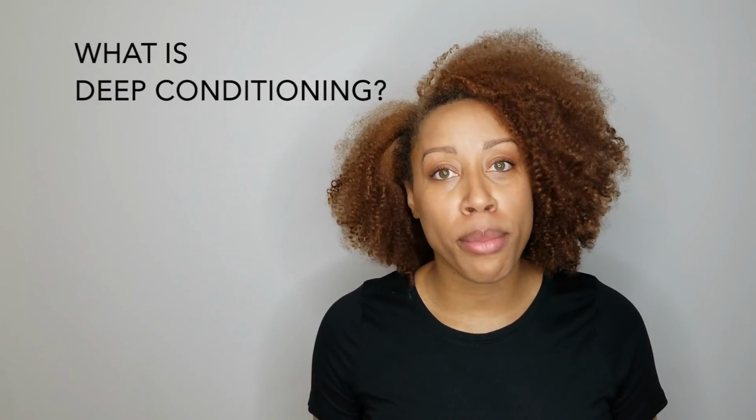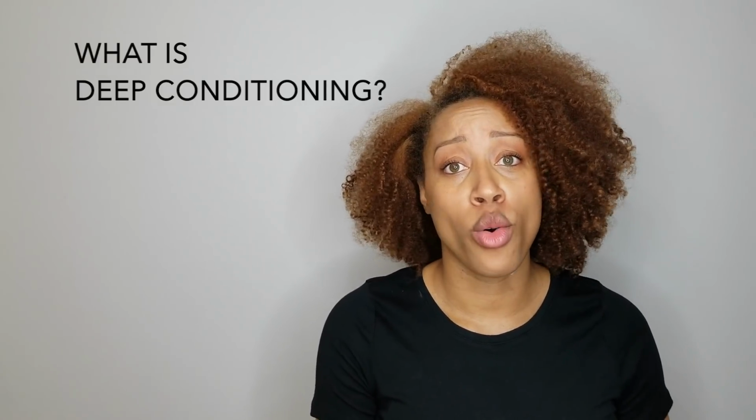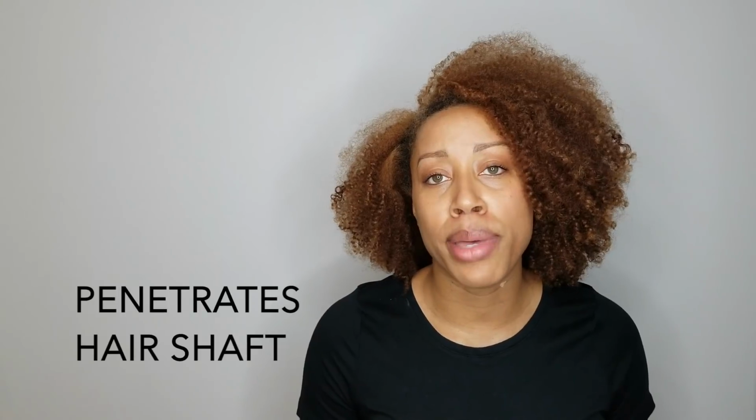If you're trying to avoid breakage, you have to moisturize and strengthen your hair, or it's just inevitable your hair is going to break off. So basically, deep conditioning is just improving the overall health of your hair by deeply penetrating your hair shaft. So how do we do that? Because a lot of people that I know are not deep conditioning their hair properly.